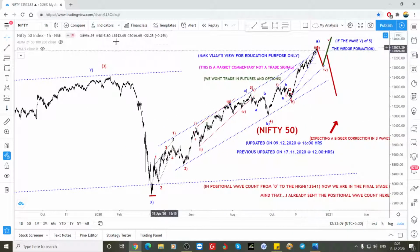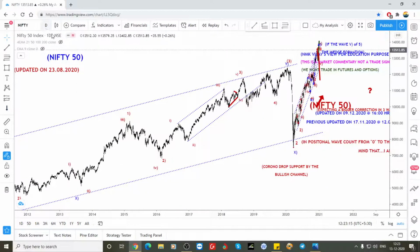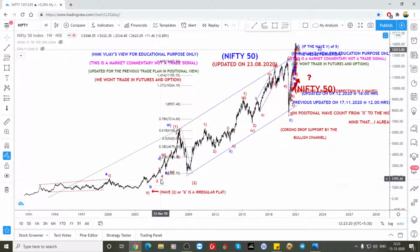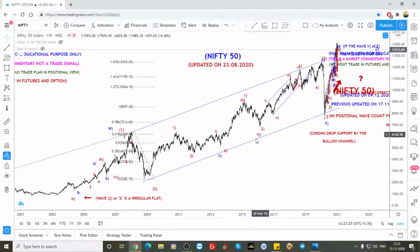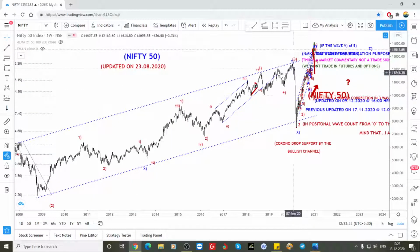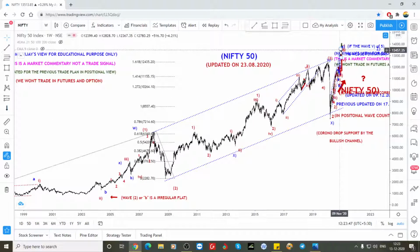If the fifth wave has ended, make sure that here I'm expecting that whole count. I have explained this already, so you just have a look at the previous positional wave count I did. So whether this is a W, and this could be a triangle of X. So this is the A, yeah, A B and C. So this could be an X, so another Y has to happen. So a lot of possibilities in these higher zones.